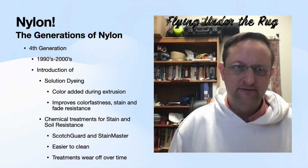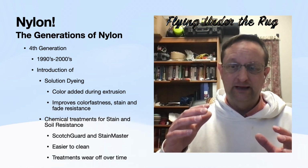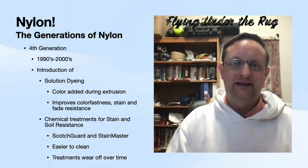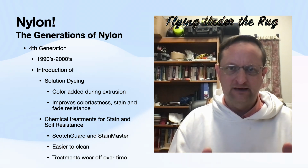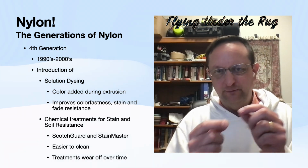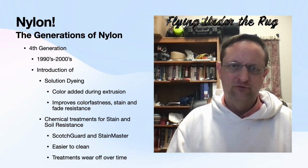In the 1990s and the 2000s, the fourth generation of nylon fiber came out, and they introduced solution dyeing. Most of the time when they dye carpet, they run the clear carpet fibers through a big vat of dye, or they'll print dye it, and that's what they do most often today. It's like sending the carpet through a gigantic inkjet printer. With solution dyeing, they take pigments and put them directly into the vat of the polymer, so the fiber itself is that color. Think of cutting a carrot or an orange or a beet, something that's got color all the way through it. That's a solution dyed fiber.